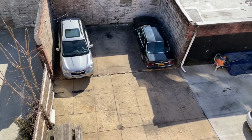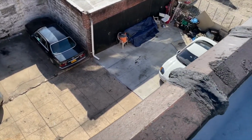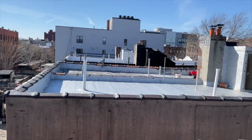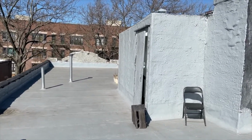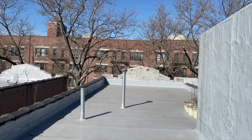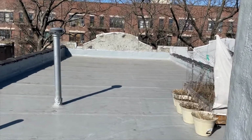Here you could see your private parking spot. Great place to hang out when the weather is nice. On a nice and quiet street.